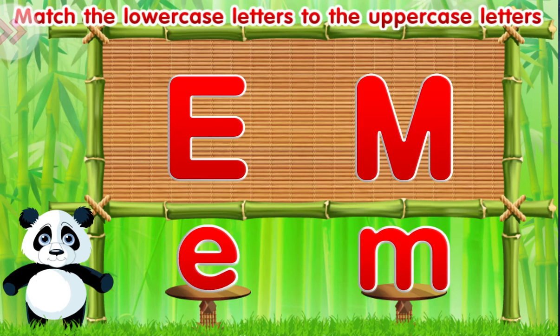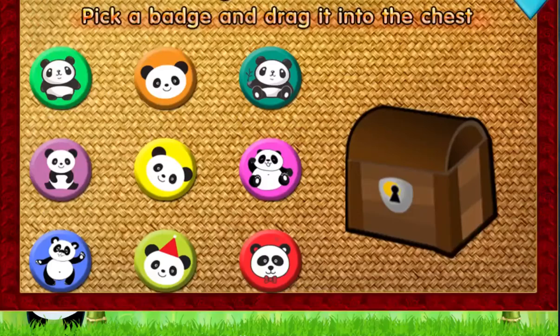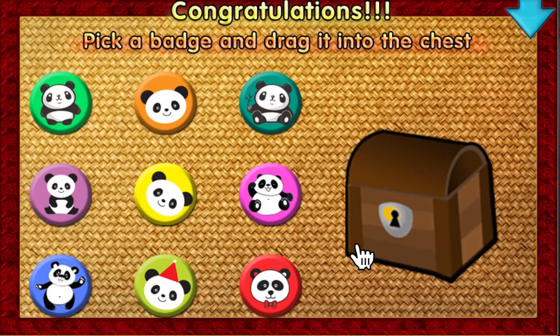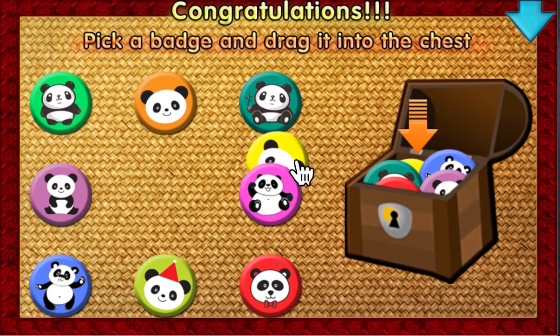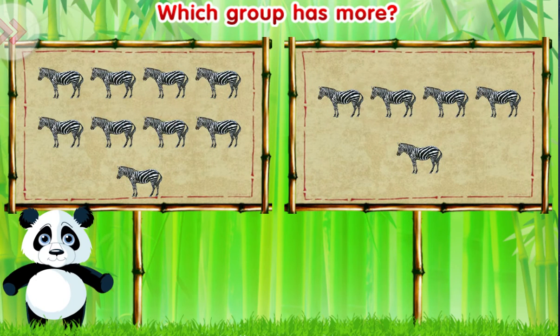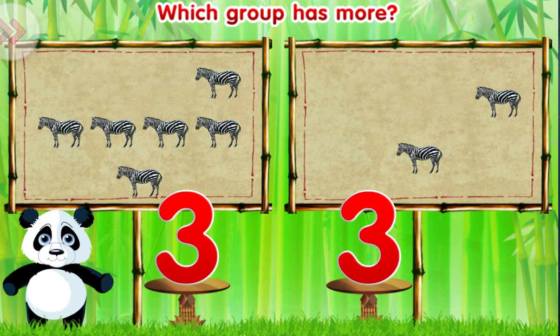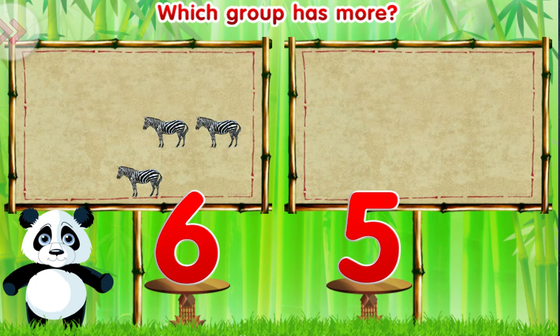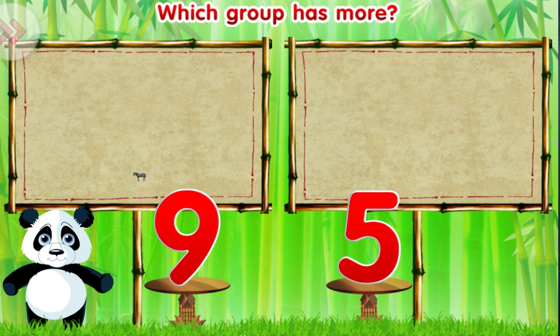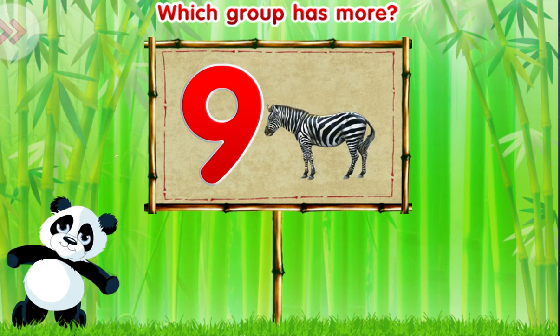Match the lowercase letters to the uppercase letters. E. M. Congratulations! Which group has more? 9. 1, 2, 3, 4, 5, 6, 7, 8, 9. Zebra. Great job!